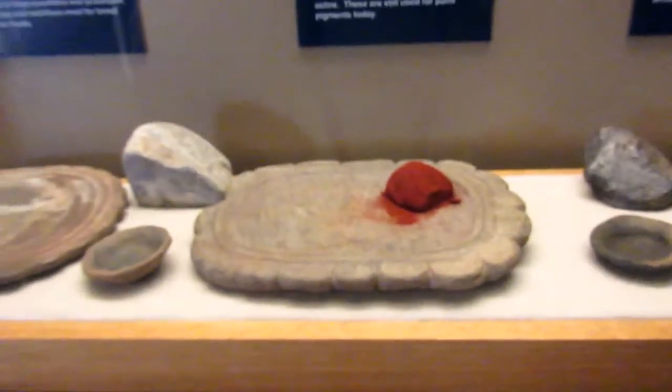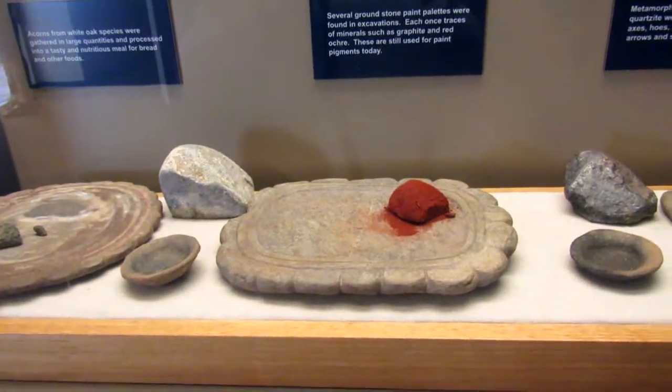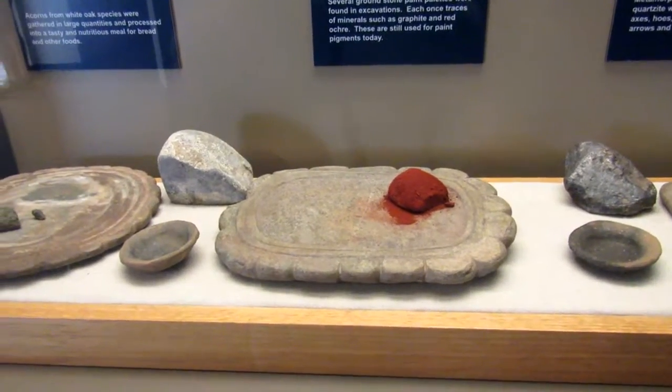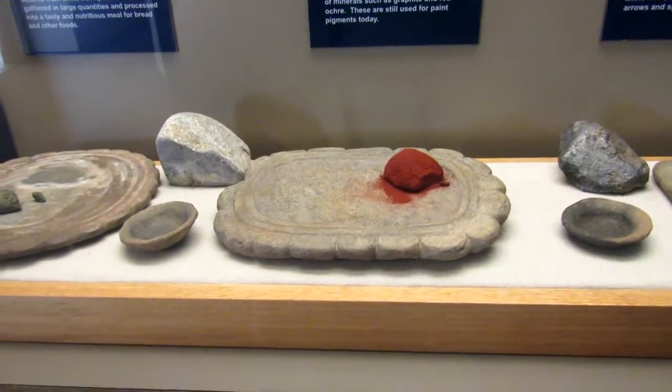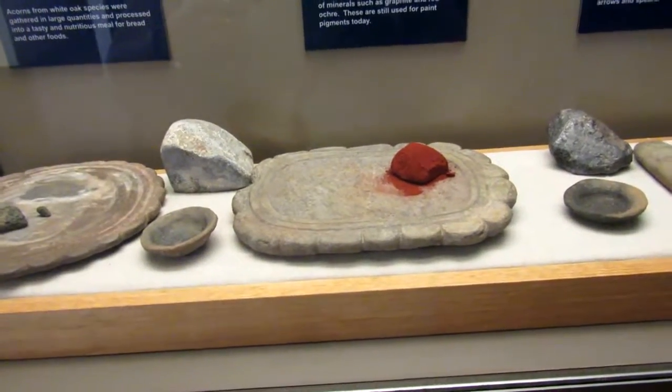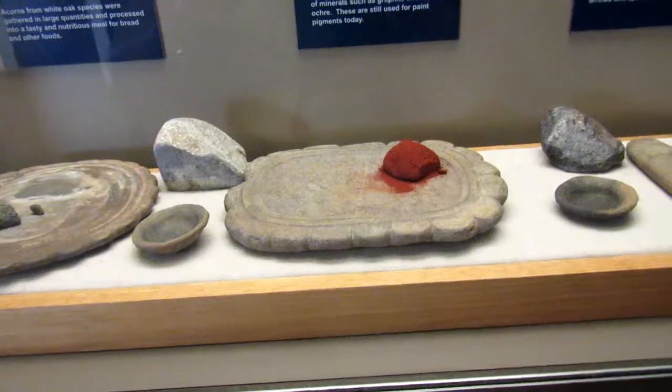Now, over here, let me turn this, you can see some of this red ochre. And it says several ground stone paint palettes were found in excavations. Each one had traces of minerals such as graphite and red ochre. And it's still used for paint today.